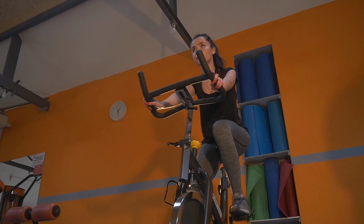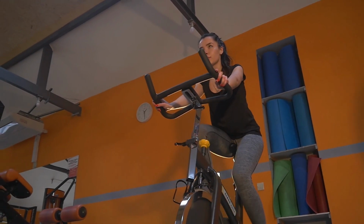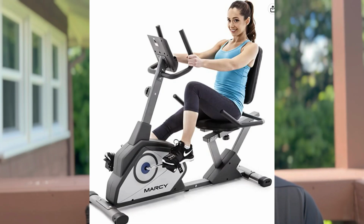First, you can do it inside your home. You don't have to leave your house to use a stationary bike. There are many types of stationary bikes. There's the sit-on-top stationary bike, which we're all familiar with. There's another kind called a recumbent bike.